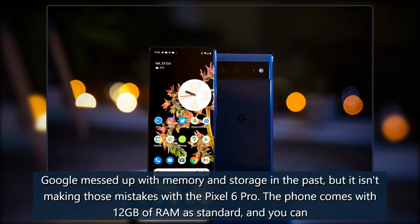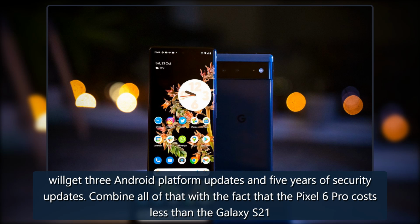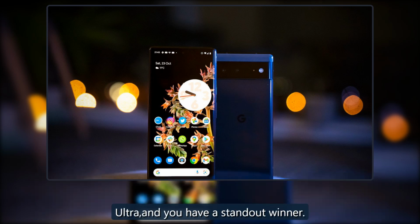Google messed up with memory and storage in the past, but it isn't making those mistakes with the Pixel 6 Pro. The phone comes with 12GB of RAM as standard, and you can pick it up in 128GB or 256GB storage configurations. The Pixel 6 Pro has a distinct edge in terms of updates. It comes with Android 12 out of the box. We'll get 3 Android platform updates and 5 years of security updates. Combine all of that with the fact that the Pixel 6 Pro costs less than the Galaxy S21 Ultra, and you have a standout winner.